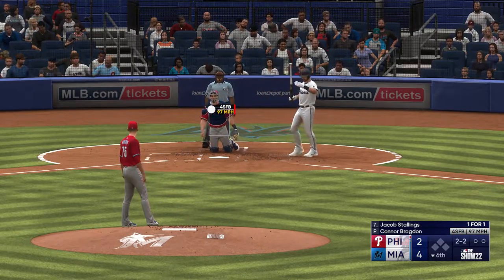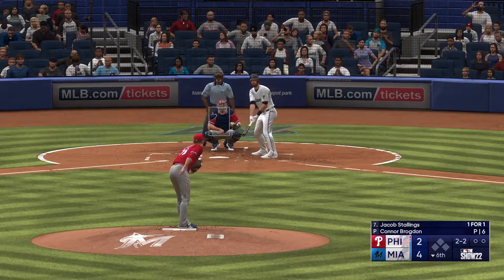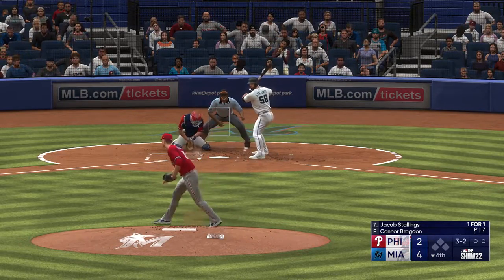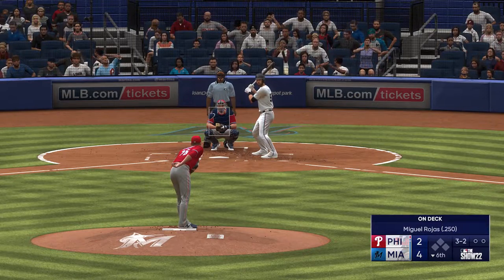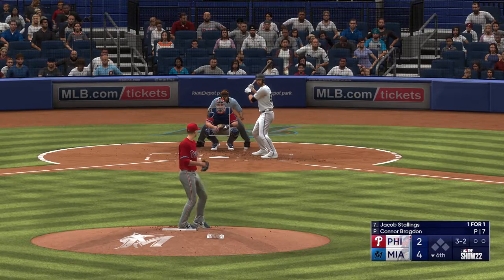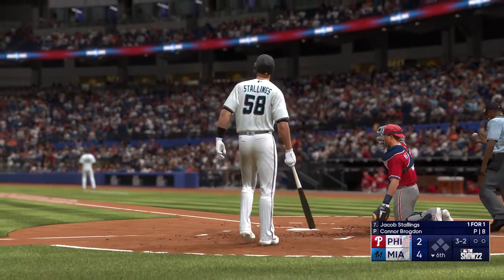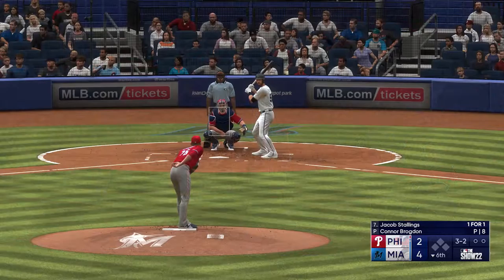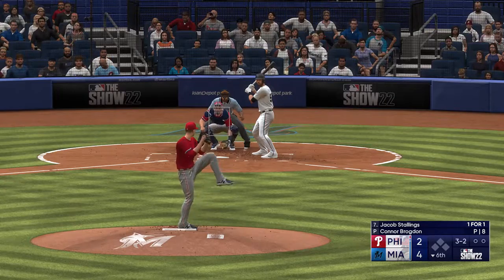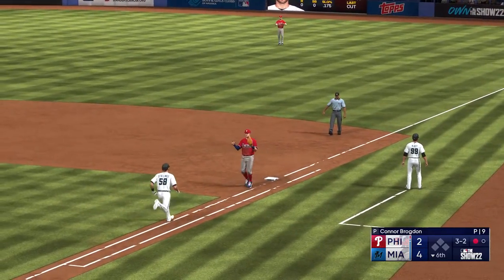Next offering is foul back. That hits the dirt. Full count now. The pitch. That one fouled off. Oh, that got him on the mound. And he takes it himself for the out.